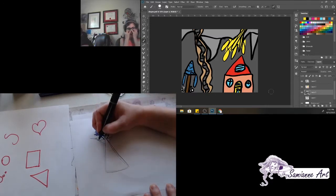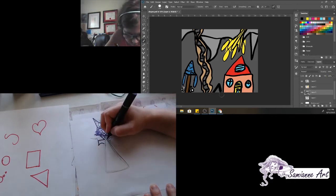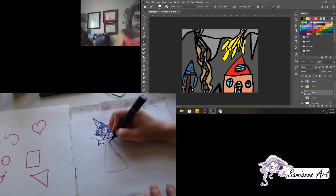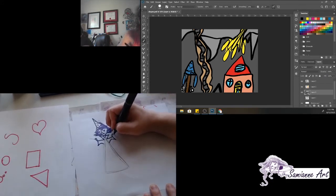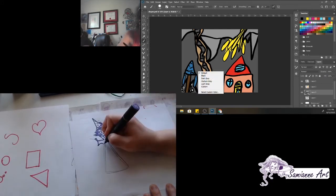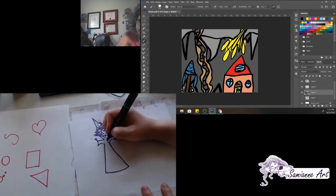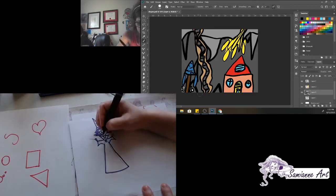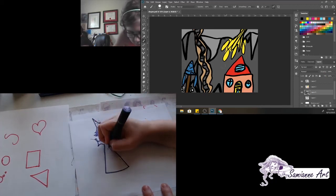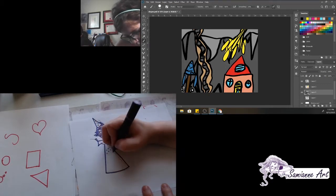Oh, wow! It's colored, and I think I'm just going to finish it off by adding some stalactites and stalagmites in the background. This could definitely be the queen of an alien species for sure. I was kind of going for a bit of a wizard theme, but I like your queen of an alien group too.